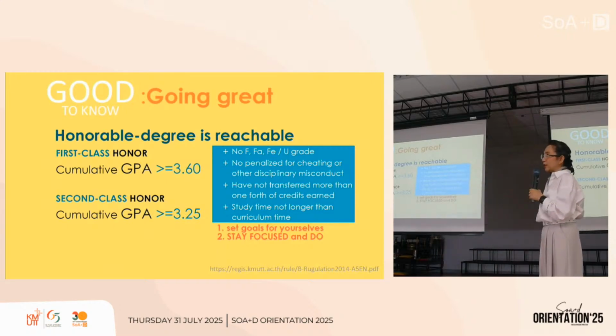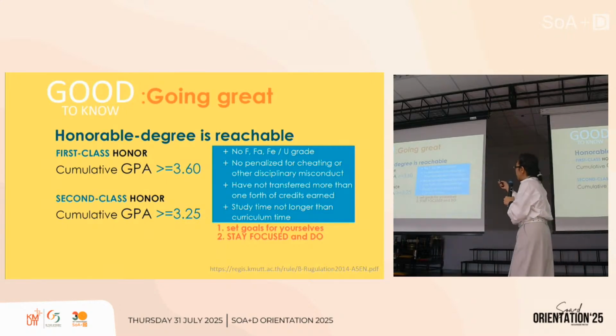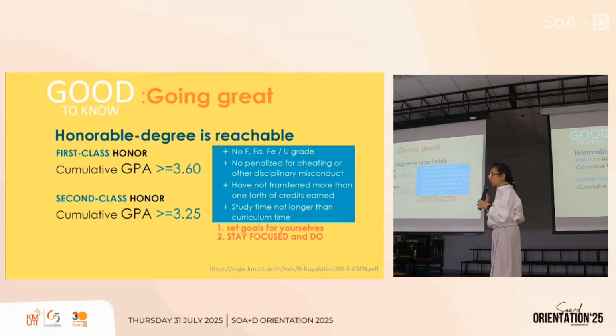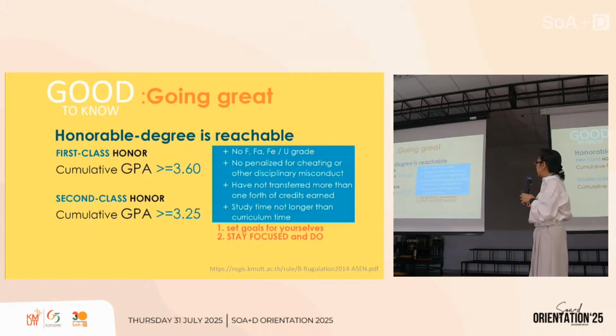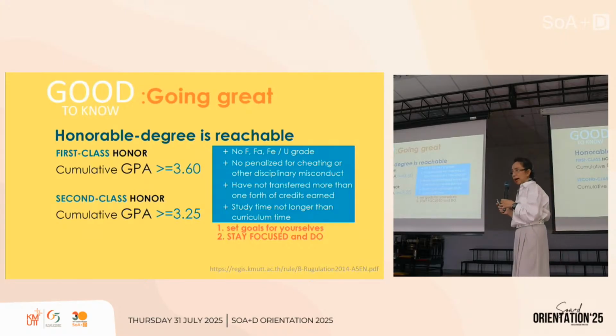But it's not just only the grade. The grade can be no F, no E, or U grade. U means unsatisfactory. And no penalty for cheating or other disciplinary misconduct.